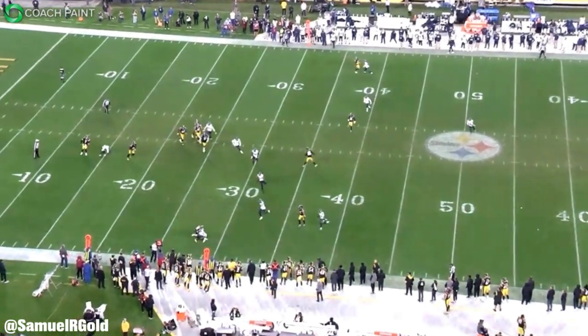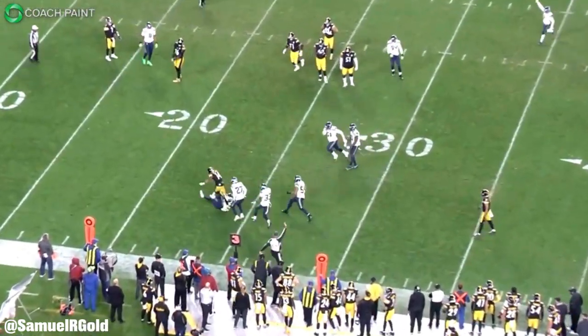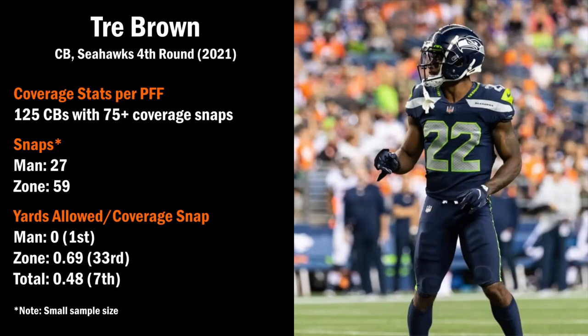Moving on, the next thing I wanted to look at was some of Brown's advanced stats. The goal here is to give you a reference point for how well he's playing as you compare him to the other cornerbacks in the NFL. According to Pro Football Focus, Brown has been in coverage on 86 snaps. Of those, 27 were in man, while 59 were in zone. When you look at his yards allowed per coverage snap, he's playing exceptionally well in man coverage.